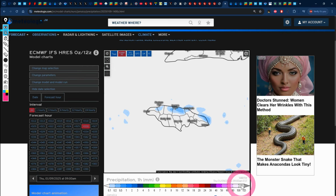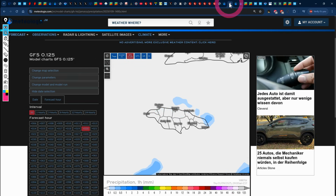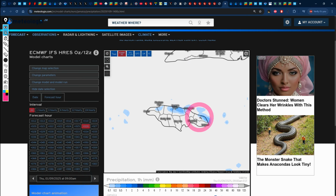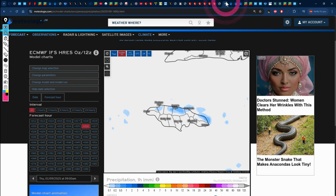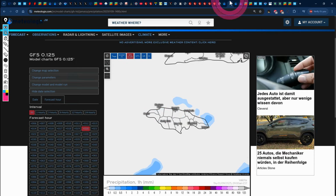Either way, at about 9 a.m. on Thursday, both the Euro and the GFS model are showing some dots of blues that represent rainfall across the northern side of the island. We see it right here on the GFS, definitely affecting Portland. We see most of it out to sea to the north of St. Mary and St. Ann. The Euro has the rainfall as represented by the blues across not only St. James but Trelawny, St. Ann, St. Mary, and even Portland. Very interesting for 9 a.m.